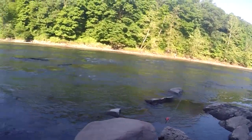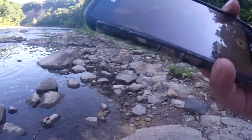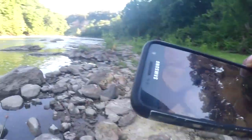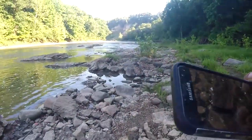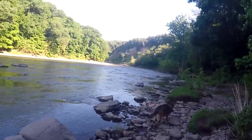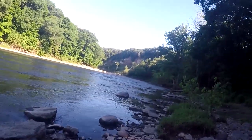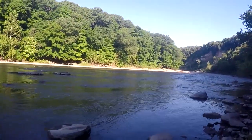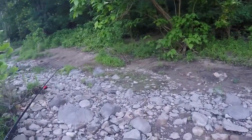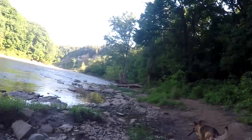Okay, so we made it down to the river. Okay. And it's time to search for some rocks. See what we can find. Now I know this is a Vermillion River, ideal for fishing because there's so many.